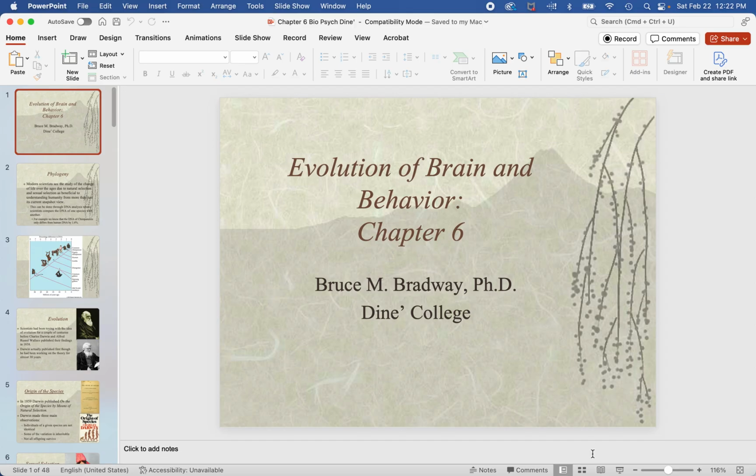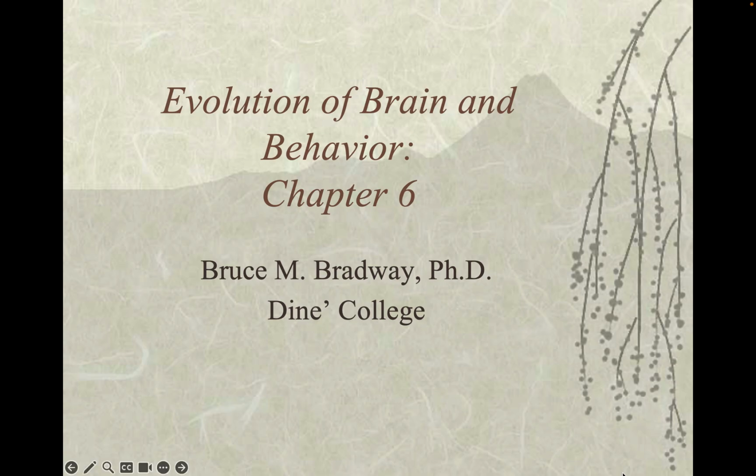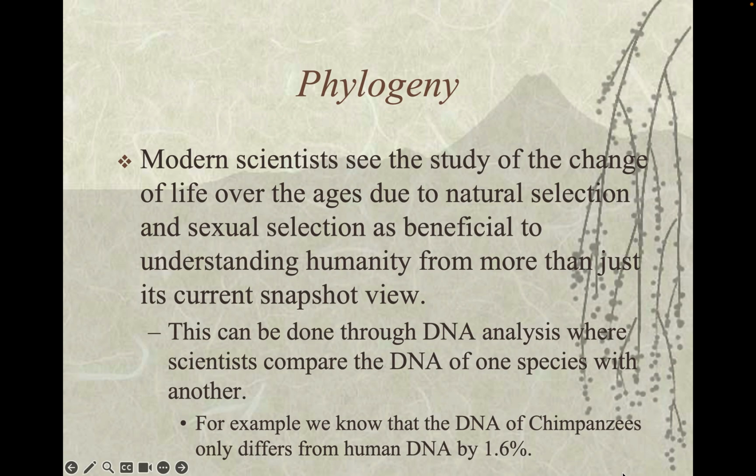Evolution of the Brain and Behavior, Chapter 6. Modern scientists see the study of the change of life over the ages due to natural selection and sexual selection as beneficial to understanding humanity from more than just its current snapshot view. This can be done through DNA analysis, where scientists compare the DNA of one species with another.